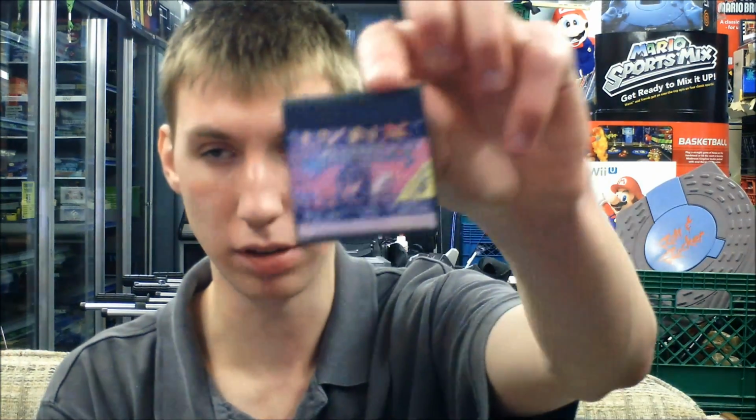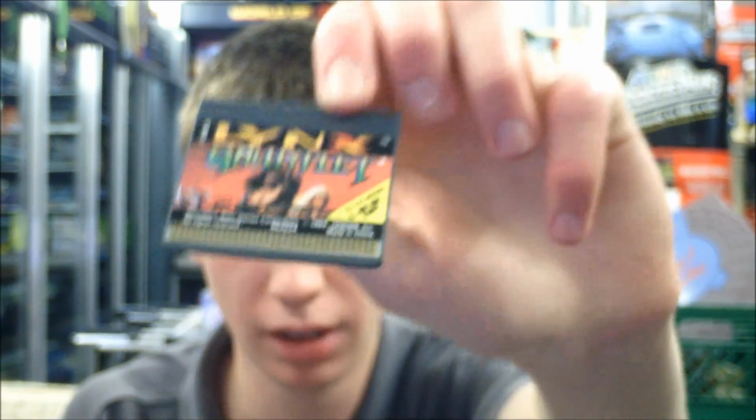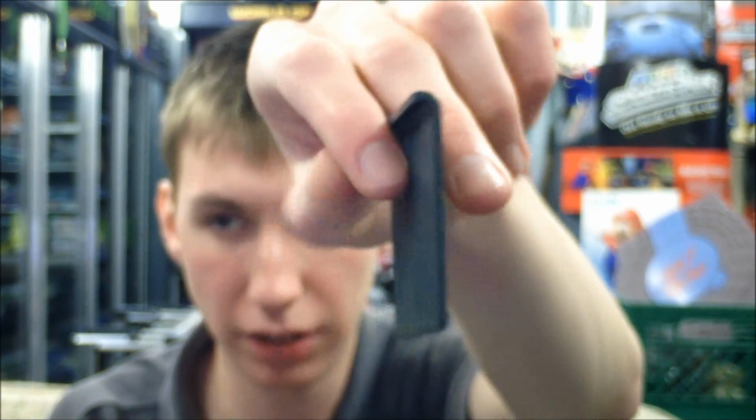So anyway, before we put that into the console, I should really point out just what the games look like. The games are very flat, kind of like a TurboGrafx game or a Sega Master System game card, and I always think that's really neat.